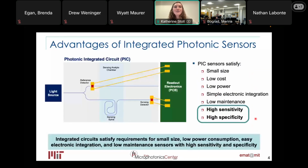There are many advantages for integrated photonic sensors for these applications. Specifically, they offer very small size and very low cost to fabricate. And they also have very low power requirements and simple electronic integration that require very low maintenance over time. So these are stable devices that can be put in a lot of different environments and used for all of the previously mentioned applications.